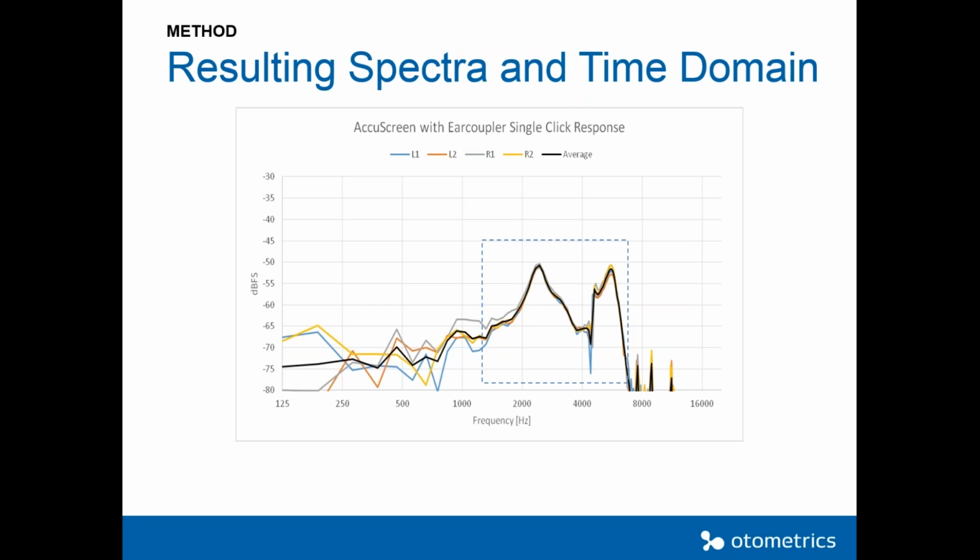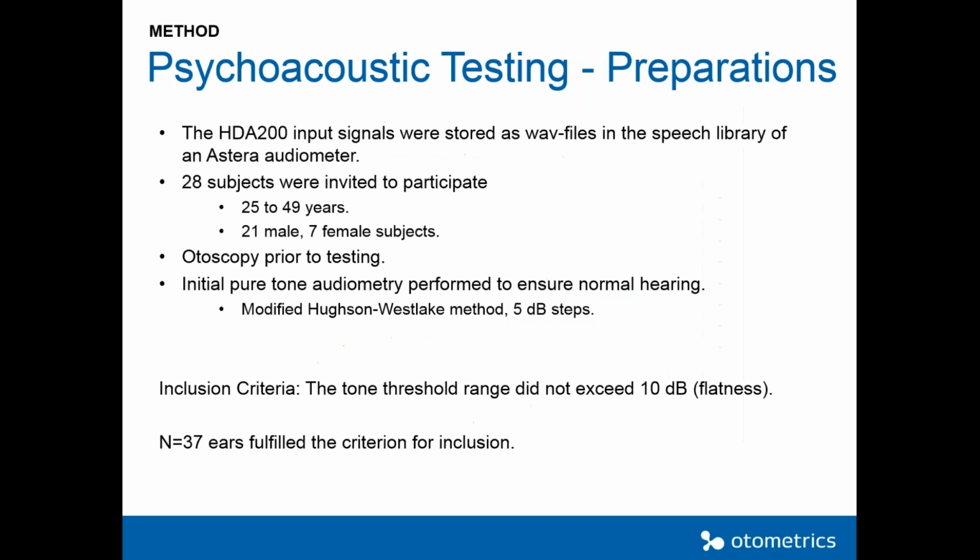So if we move on to the next step, where we have now collected all the data we need, the idea is to present this data to human test subjects. So these HDA 200 input signals were stored as WAV files in the speech library of an Astera audiometer. We invited 28 adult subjects to participate in this study, aged from 25 to 49, and we ended up with 21 male and 7 female subjects. Of course, we checked the ear canal first before testing, and then we did an initial pure tone audiometry to ensure normal hearing. This was done using the modified Hughes-Westlake method.